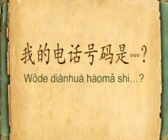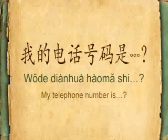The last sentence you learned gave you the ability to tell someone another important number. 我的电话号码是. My telephone number is. Say this phrase with me. 我的电话号码是. 同学们, you've learned a lot. Now, take out your worksheet for this lesson and a pencil. We'll do some reading and writing practice.